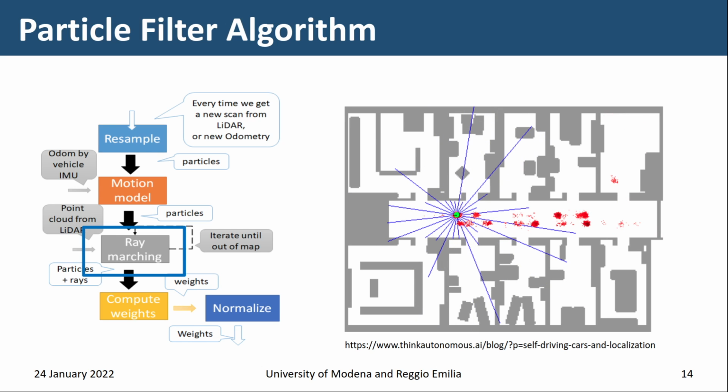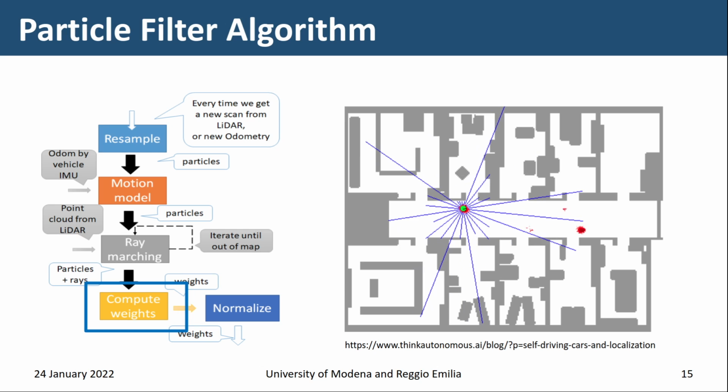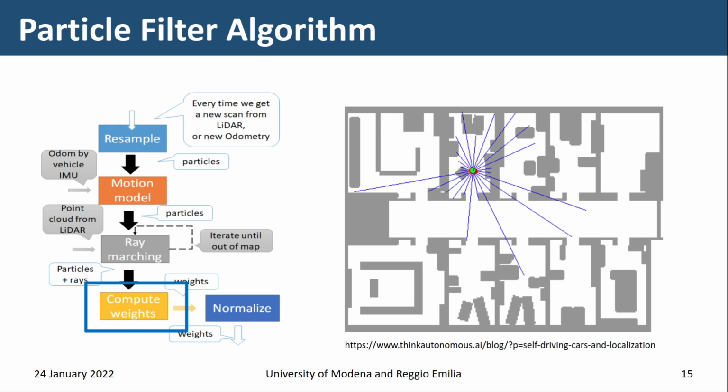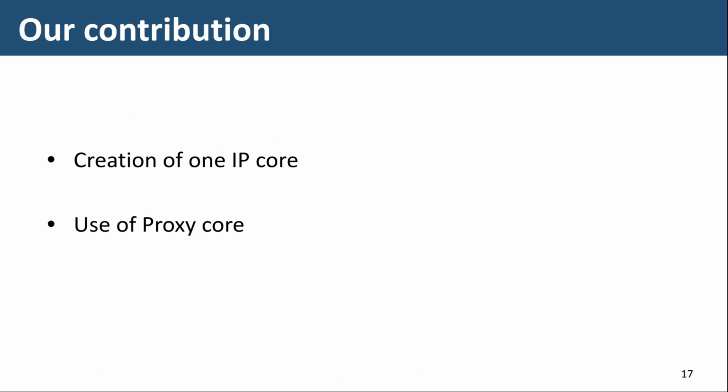This process is iterated for any generated particle. Next, we have the compute weight function that associates a weight to each particle, depending on how much the fake point cloud matches the current representation of the world, in other words, the real point cloud that the LiDAR sensor sees. And finally, we have the normalize function, which has the task of normalizing the weights to be in the range of -1, 1.